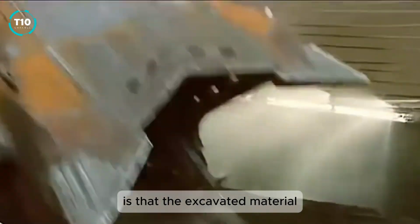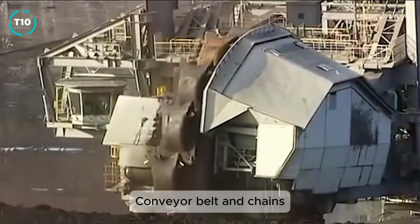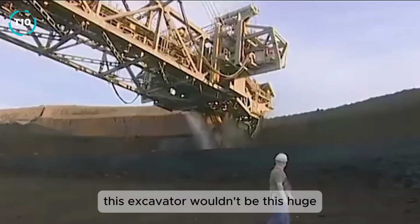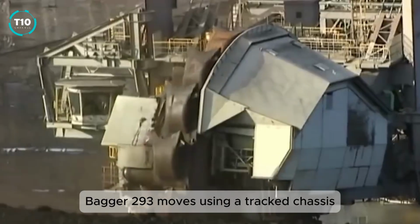The reason for its exceptional speed is that the excavated material is transported immediately via conveyor belts to the rear, eliminating the need for extra trips to dump the load. The conveyor belt and chains, and the side structure connected to them, are also part of the excavator. Otherwise, this excavator wouldn't be this huge, but this isn't entirely a good thing. Such a large size makes the excavator excessively bulky.